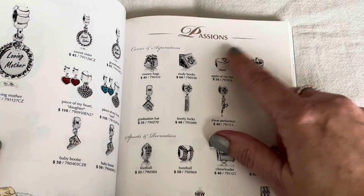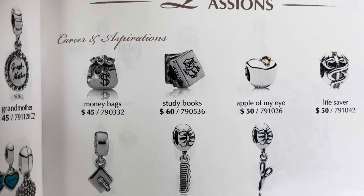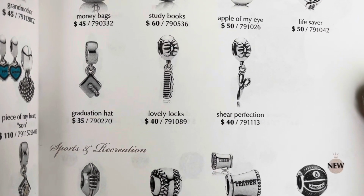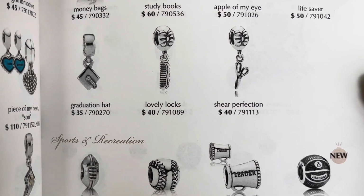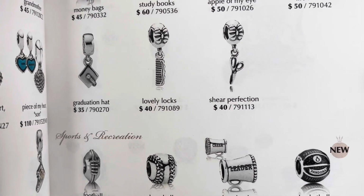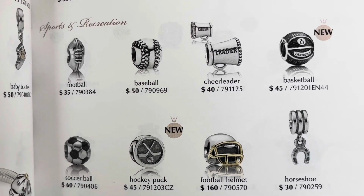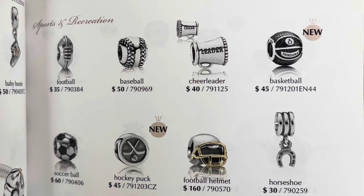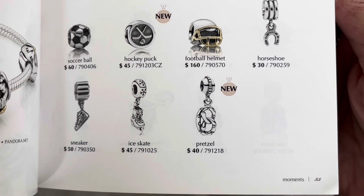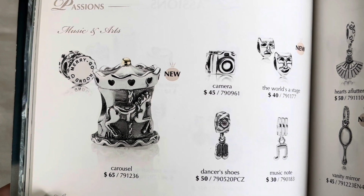So now we're going to pick up this category here called Passions, and we've got career. So we got money bags, study books, apple of my eye, lifesaver, and graduation hat. Lots of graduation hats available pre-loved if you're interested. The lovely locks and the sheer perfection. Those little scissors are cute. For sports and recreation, we've got a few of the sports. They no longer have the basketball, the baseball, the cheerleader, the football, the hockey isn't quite as represented, all of these sports. This next page is the music and arts category with that carousel.